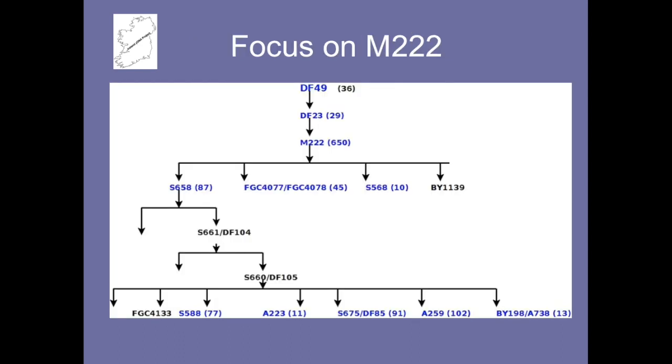I said we were talking about DF49, and you come down to M222, and then that breaks up into other branches. And this branch here is the most common one in the Ireland yDNA project. We have 87 people who are S658, and then you come down here to DF105. We didn't sort out any groups here. We went down to this level. And you can see here, even at this level, we're able to subdivide. And this is only the tip of the iceberg, because we're a broad group. We can't really deal with every individual SNP. But I decided I would just examine one of them. I would look at S588.